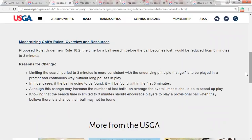So the reasons for the change: limiting the search period to 3 minutes is more consistent with the underlying principle that golf is to be played in a prompt and continuous way without long pauses in play. In most cases, if the ball is going to be found, it will be found within the first 3 minutes. Although this change may increase the number of lost balls, on average, the overall impact should be to speed up play. Knowing that the search time is limited to 3 minutes should encourage players to play a provisional ball when they believe that there is a chance their ball may not be found.